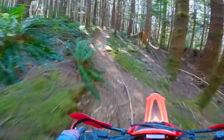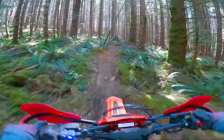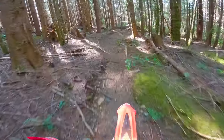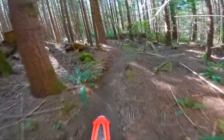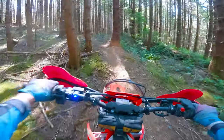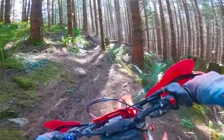Yeah, I'm feeling quite rusty today, that's for sure. At this point, I'm already starting to cramp up here and having a hard time hanging onto the bike, which is not a good sign for what's to come. Try and loosen up that grip here, because I am way too tight.